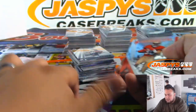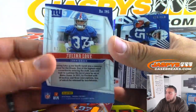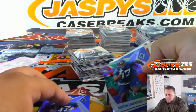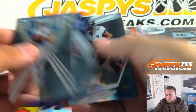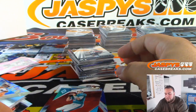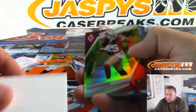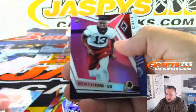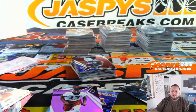Catch and fire. Keenan Allen. Nick Bosa. /299. Love /149. And we got Parris Campbell for the Colts. We got Dexter Lawrence. Alvin Kamara. Tannehill, /299 for the Dolphins. Sherman, Odell Beckham Jr. /149. Calvin Harmon, and Justice Hill /25. Nice double patch. And the auto for the Ravens, Conrad.